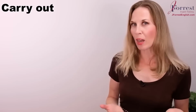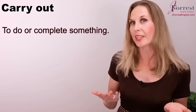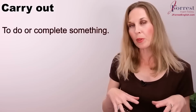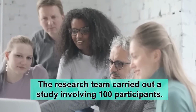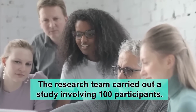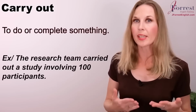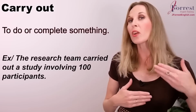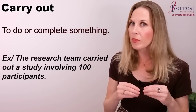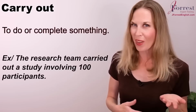To carry out. This simply means to do or to complete something. For example, the research team carried out a study involving 100 participants. This sounds more advanced than simply saying the research team completed a study. They carried out a study. It means the same thing, but by saying carried out, you sound more advanced.